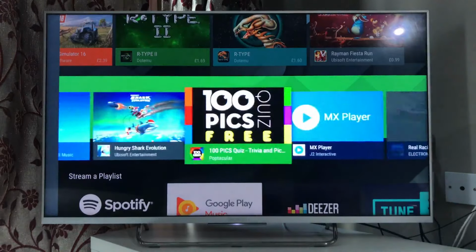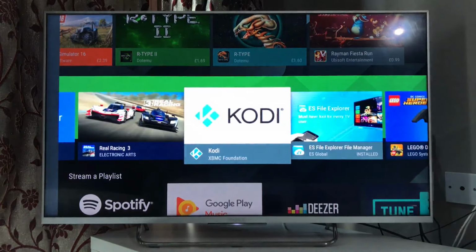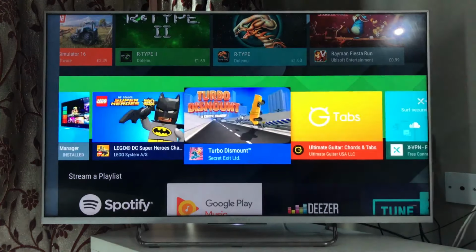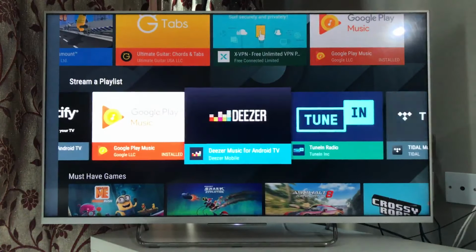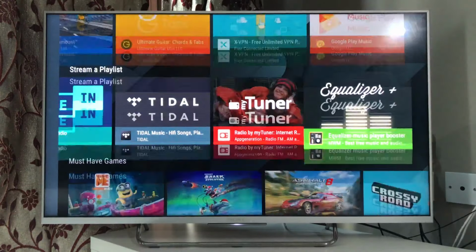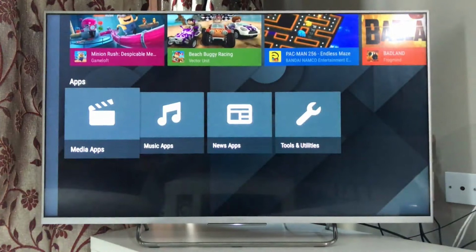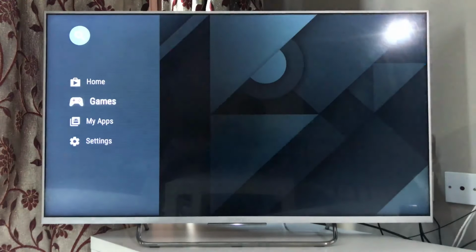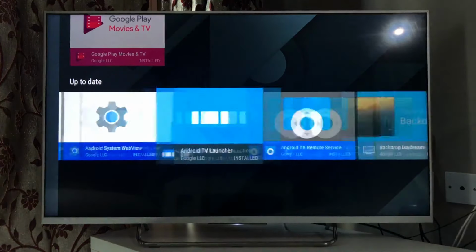So these are some other apps. MX Player is again a streaming app. Kodi is another one. I've done several videos on Kodi. You can look through it. ES File Explorer and several others. I mean, music apps. You can have a look in here. Games, featured apps, and many other apps, and you can customize your utilities here, news apps and others, right? So I won't go into too much detail, but the apps that you have downloaded would show in here.